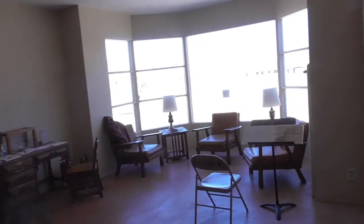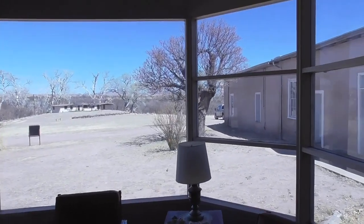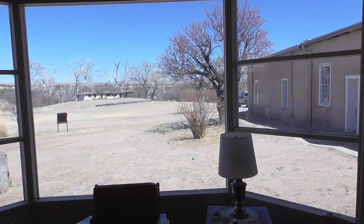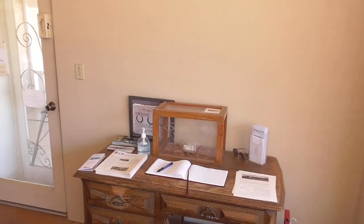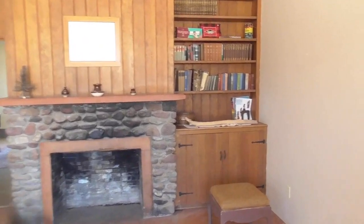Oh my gosh, look at this living room. Yeah, look at the view. I know, that's what I love. This is the favorite kitchen and my favorite living room. This room. We signed it, me and beautiful Mike signed it when we came.